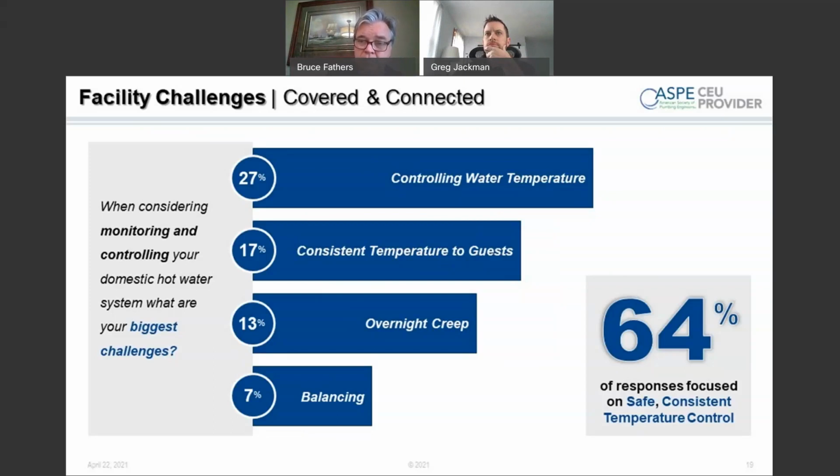Okay. Yeah, building automation has been a traditional feature, and with most digital mixing valves, whether it's native to the controller or it requires an add-on, I believe all digital mixing valves that I'm aware of have the capability of connecting to building automation systems.